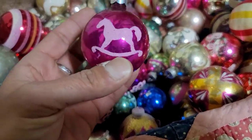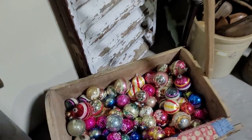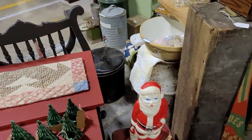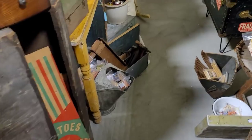amazing job. Kudos to the vendor. I loved it. It immediately caught my eye. As I said, I don't typically go into this booth because there are larger items, but they got me in there looking and I was excited to go in there. There we've got a harder plastic Santa blow mold.